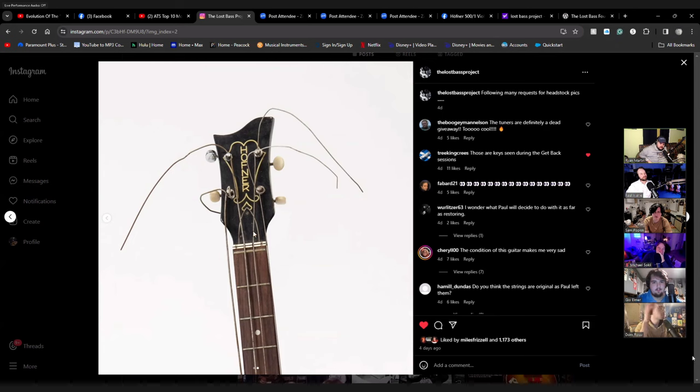I did want to go over... No, that's just the way the Hofner has a three-piece... It has a black line. Oh, you know what? When I read that, I thought it meant three-piece vertically, not horizontally.